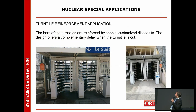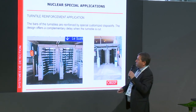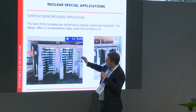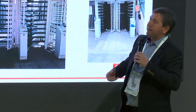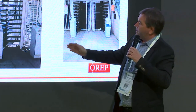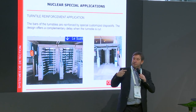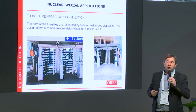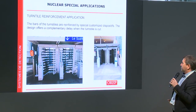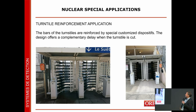And the last slide is a special application for turnstiles. To add delay against cutting of the bars of the turnstile, we put some special, let's say, plastic, but it's not really plastic. There is something inside to add some delay. If someone tries to cut the bars, it will take more time than a normal bar to cut. So we have equipped some turnstiles in some nuclear sites.